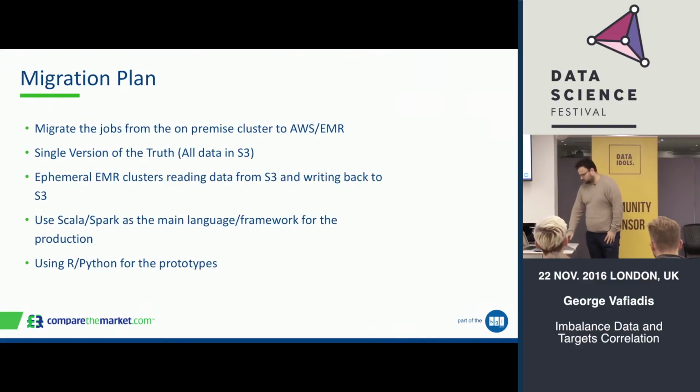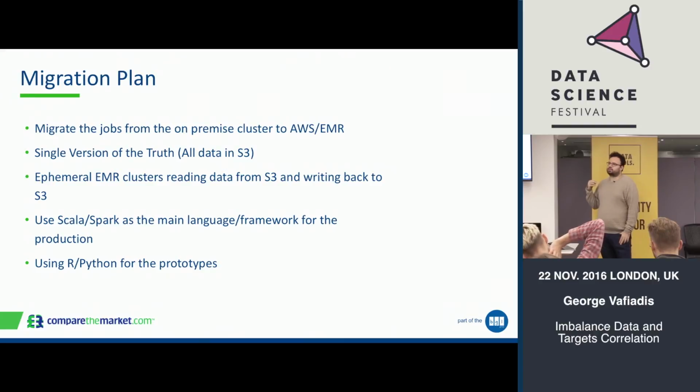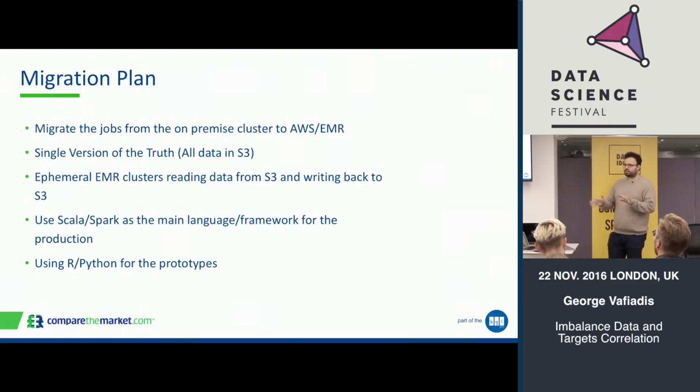So we decided we had three stages: the first migration stage, the second, and the third. In the first migration stage, we were trying to move all our systems to AWS. We had to migrate the on-premise cluster we own, and all the jobs running there, to run on Amazon. Because the data were everywhere, and sometimes outdated or historical, we had to put the data in one place, and the best place was S3. So we put all the data in S3, and we keep putting data in S3 right now.